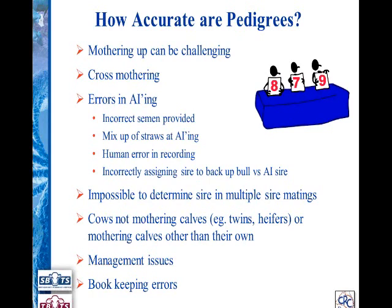If we start looking at the AI process, there are several different areas within the AI process where errors can occur. First of all, the AI companies probably won't like me saying this, but you as a seedstock breeder have no guarantee really that the semen they provided you with is actually the semen of the sire that you think it is. So I'd like to think that's an issue, but potentially is an area of error, and you certainly have no way of knowing whether it's true or not.